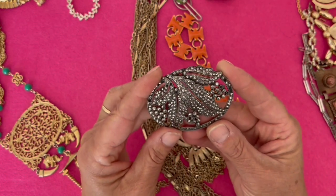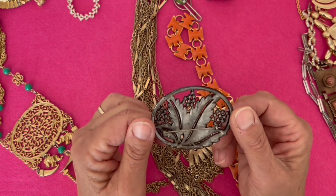Then this piece I thought may have been sterling, but it doesn't look like it's sterling.